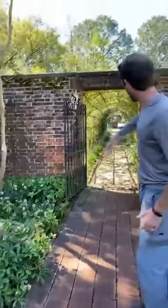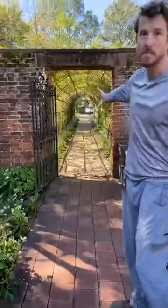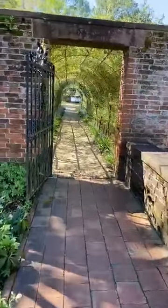And from here you would head down into the pleached allée that we have. This is the beautiful show of the Spanish bluebells on either side.